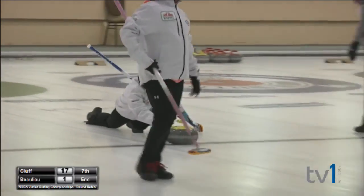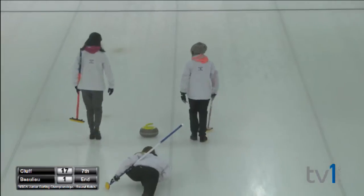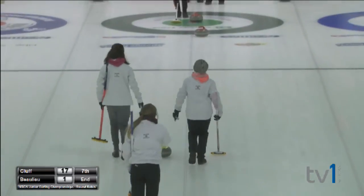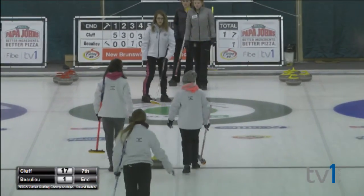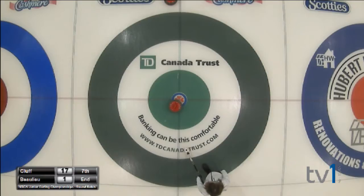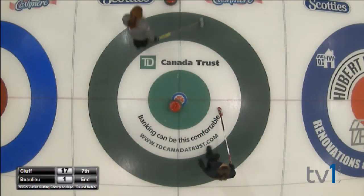Melissa Michaud with her final shot. Got some curling to do. Hopefully, I don't know if it's going to come up that much with that weight. She's definitely going to get a little piece of it. I don't know if she's going to get enough. No, she didn't get anything off of it, so. Just missed. Just missed. A little bit of air there.